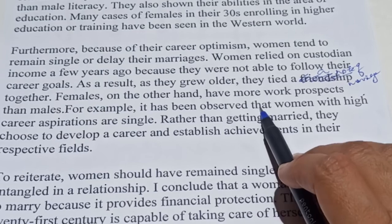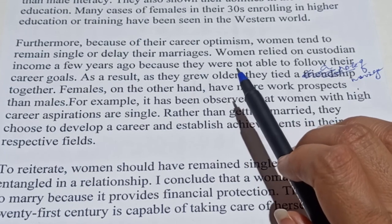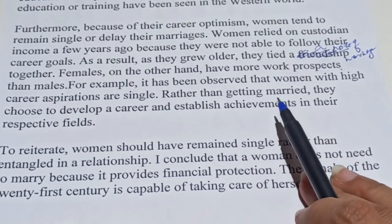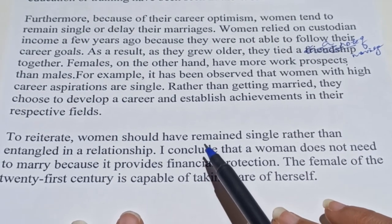Females, on the other hand, have more work prospects. Nowadays, women are having more career-oriented issues in their mind. So this is the reason they are not getting married. Rather than getting married, they choose to develop a career and establish achievements in their respective fields. So they want to achieve something in their lives.